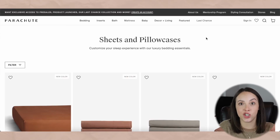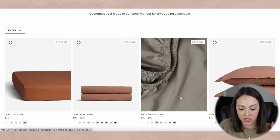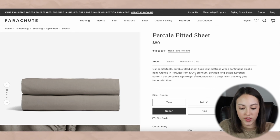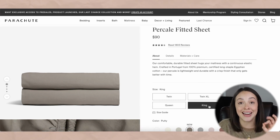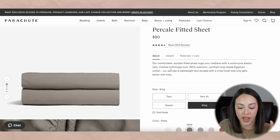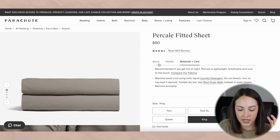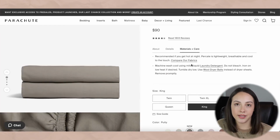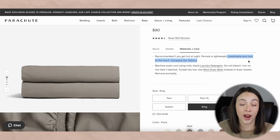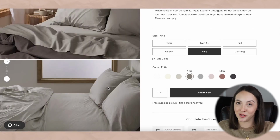So let's look at Parachute next, and Parachute is a really expensive sheet company. So I believe some of their sheets are actually Egyptian cotton. Yeah, so this is just one fitted sheet. This isn't a sheet set. For one fitted sheet, a king is $90, and this is 100% Egyptian cotton sheets. So this one doesn't have thread count on it, but it is percale, so it's gonna be lightweight, like it says, breathable and cool to the touch, and it's 100% Egyptian cotton. So it's probably gonna wear really nicely. It's probably gonna get softer the more that you use it and the more that you sleep on it. So that's just an example of how expensive 100% Egyptian cotton sheets can be.